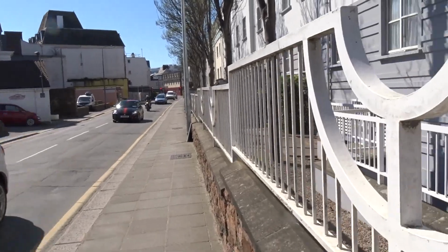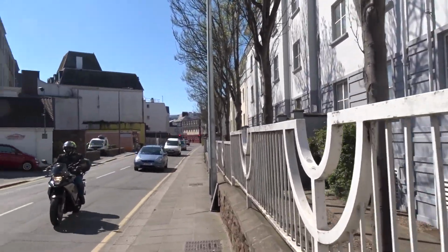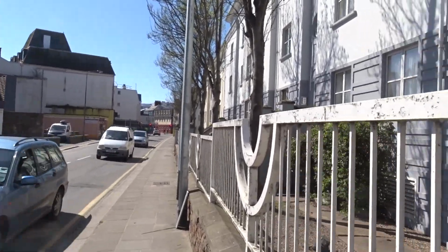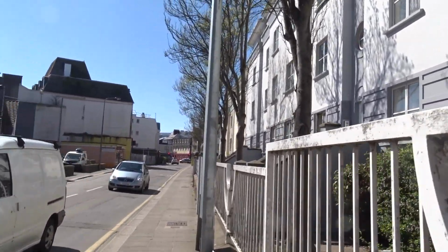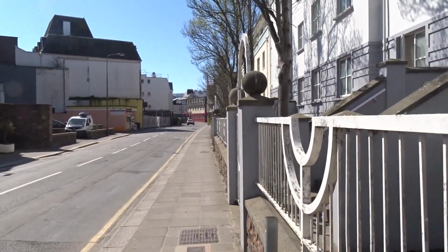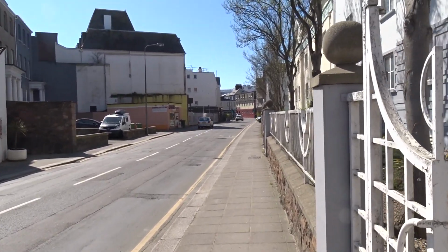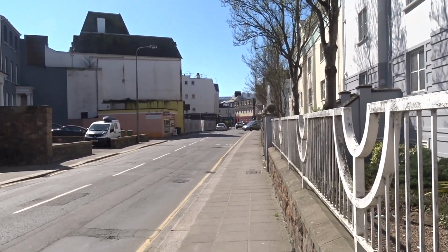Not saying that they shouldn't necessarily pedestrianise roads within town, but maybe if they're going to do that, they should probably reorganise the ones outside of it. Anyway, I digress.